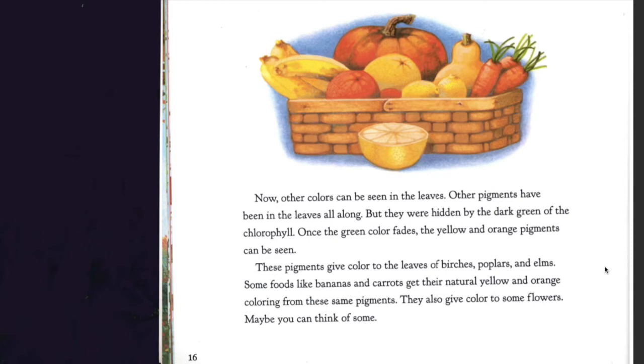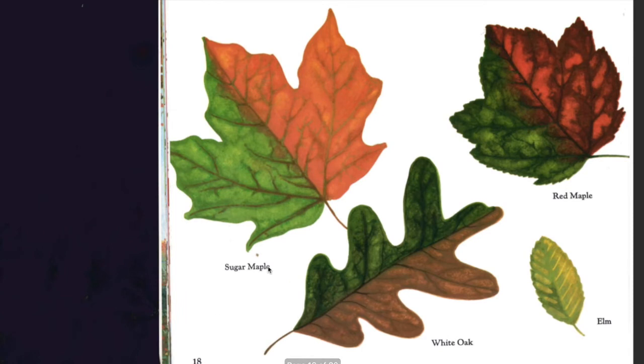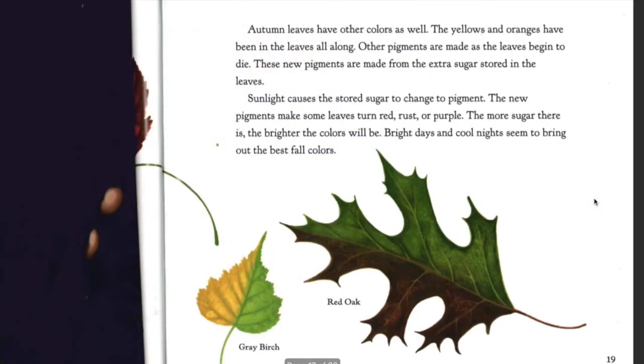These pigments give color to the leaves of birches, poplars, and elms. Some foods like bananas and carrots get their natural yellow and orange coloring from these same pigments. They also give color to some flowers. Maybe you can think of some. Here's aspen or the poplar. Here's elm, gray birch, and white birch. Here's a sugar maple leaf, white oak, elm, and red maple. Gray birch and red oak.